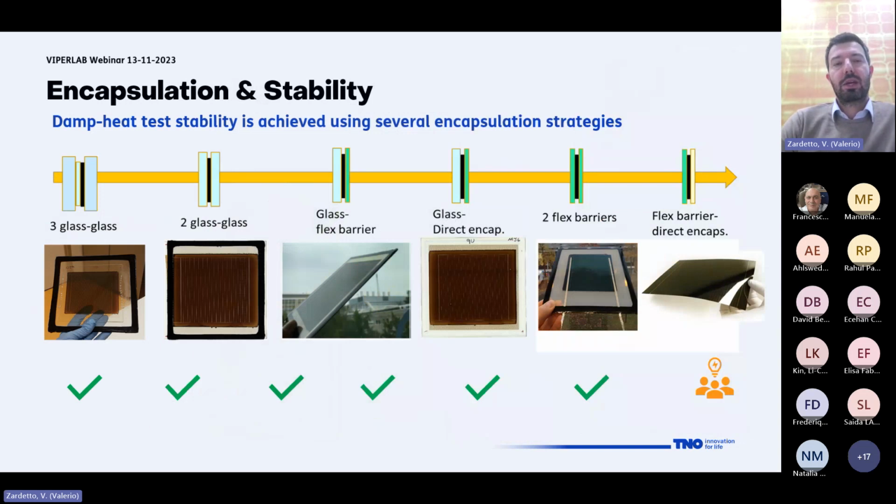Also, we have a lot of experience that we can offer with different encapsulation methods. And of course, we can also take a look at the stability of these devices. This is just a glimpse of what we can offer in terms of encapsulation. We developed a method for what we call 3-glass encapsulation, a 2-glass encapsulation, and we can apply flexible barrier foil on the glass.